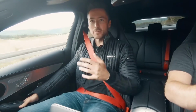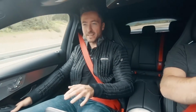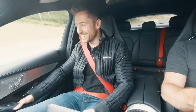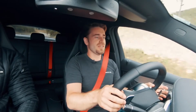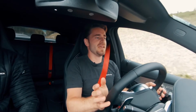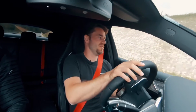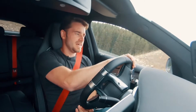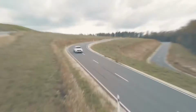I have to say, coming from the G-Class back to back now on the smooth surface, it's so different. Yeah, I can imagine. Although the G-Class is also quite performing on road, its main track is the off-road track. And this car here is significantly different. It loves the track.